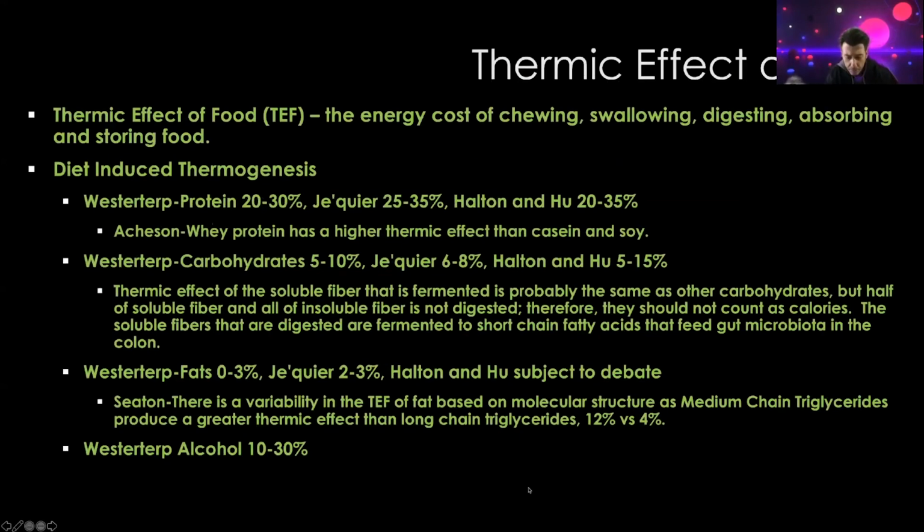Thermic effect of food, this is going to be a power-packed slide, okay? That is the energy cost of chewing, swallowing, digesting, absorbing, and storing food. So if you're trying to do a diet-induced thermogenesis, then you might want to consider these numbers I'm about to present.